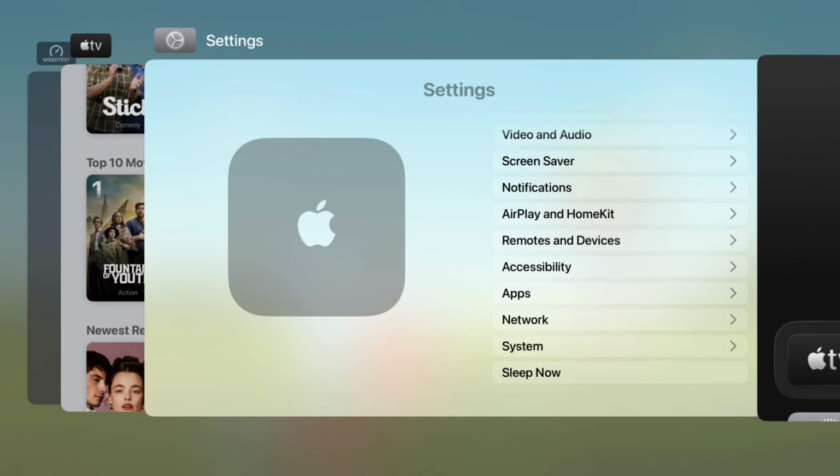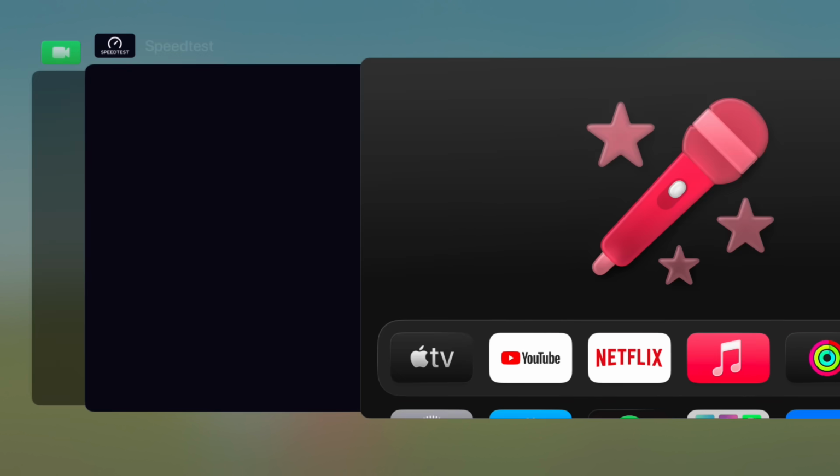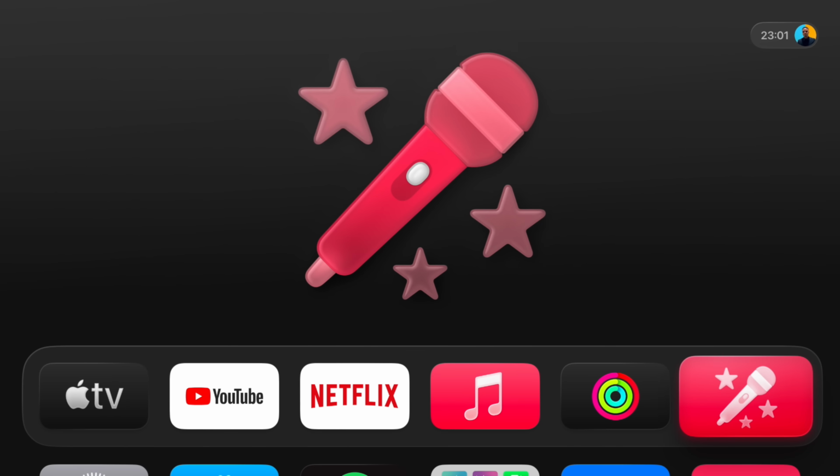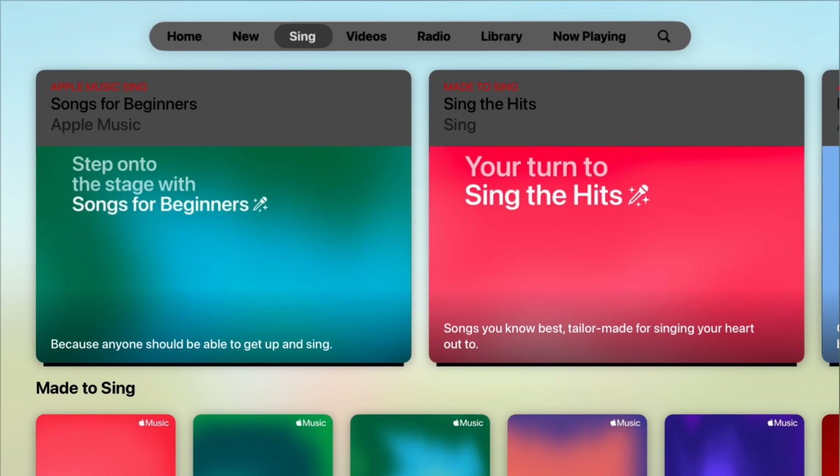For us to close it, and maybe I'll close settings, close Apple TV, I'll close speed test, and if I open it again just to show you, it's basically the same settings or the same submenu section within music that you can find.